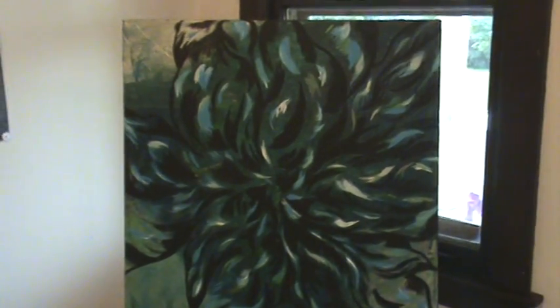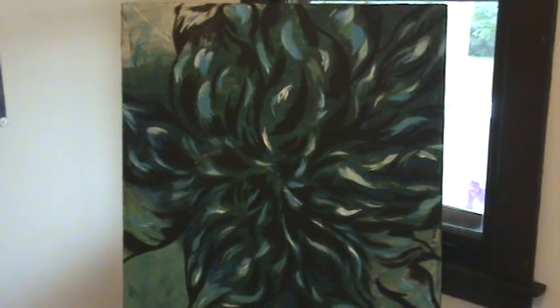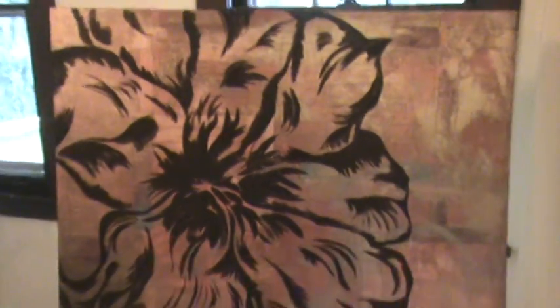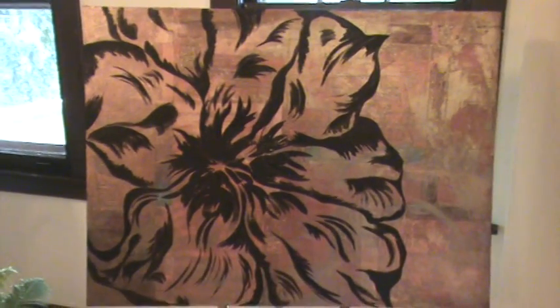You see all my curvy and spiky design work? You know where that comes from now. My sister is much better at it than I am. Let's see if I can get... There we go. Just dramatic stuff. This is kind of a more amorphic kind of piece. Nice cool shades.